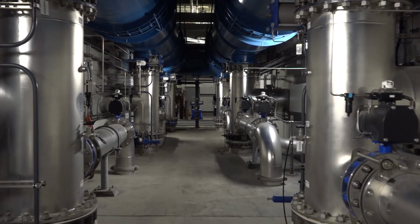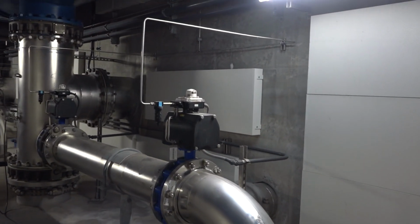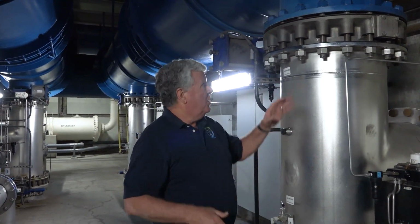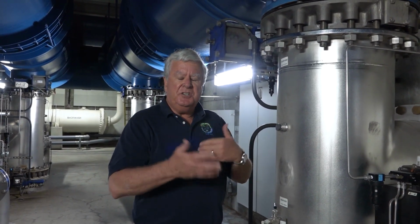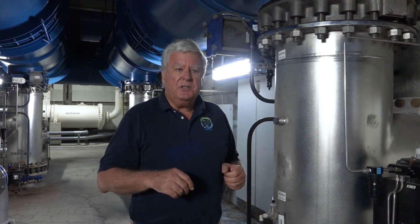As you can see, all the piping around us is identical. Each cell has its own individual piping system, which is very important because it allows us to take just one cell out of operation. If something goes wrong with this actuator or this valve, we can take this one cell out of operation and continue to operate the remaining microfiltration cells. So that's a very important design consideration, I feel.